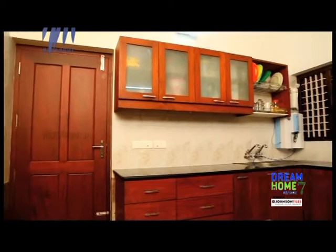Kitchen is more or less decent when compared to other rooms. So I think I'll give kitchen 5.6. 5.6 out of 10, Ms. Sudha?